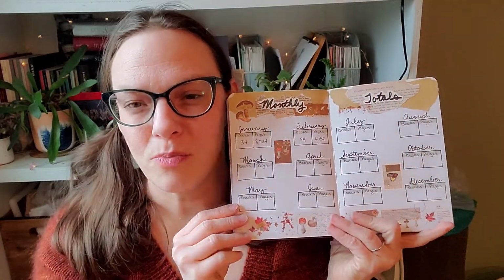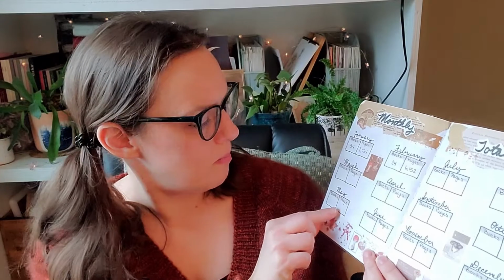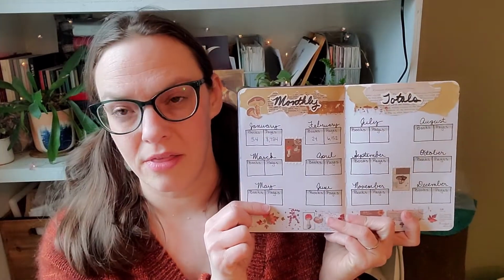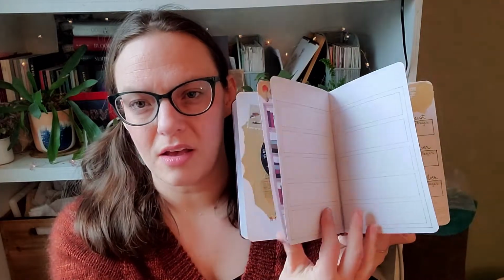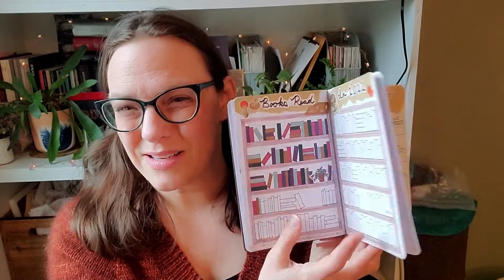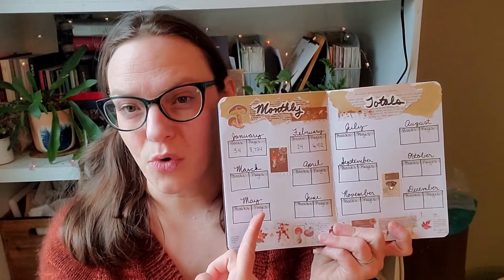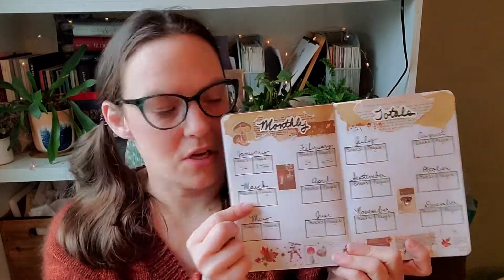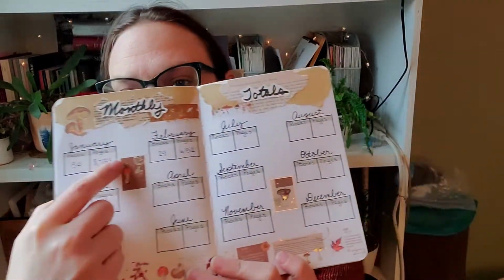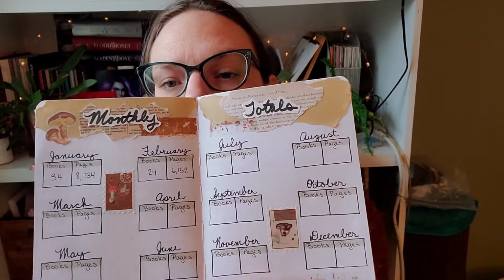This is my monthly totals page. So on this page, I wanted to track both how many pages I read in a month and how many books I read in a month. So I could just see it easily on one page, because this one is just kind of like a cumulative how many for the year, but it doesn't tell me in like a month how many I read. So that's what this page is for. So I've filled in January and February so far. So it goes doop, doop, doop, doop, doop, doop, and then doop, doop, doop, doop, doop.